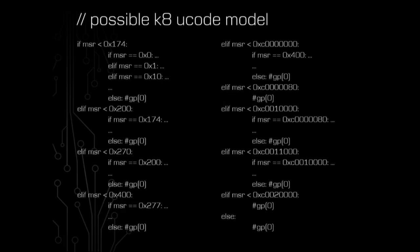In other words, the model for the x86 microcode behind the read MSR instruction looks something like this. It's first going to check, are you trying to access an MSR between 0 and 174? If so, it will figure out exactly which MSR you're accessing and service that request. Then it will check, are you trying to access an MSR between 174 and 200? If so, it will figure out how to service that request. Breaking things into groups like this actually lets it handle the read MSR instruction a lot faster than checking MSRs one by one.